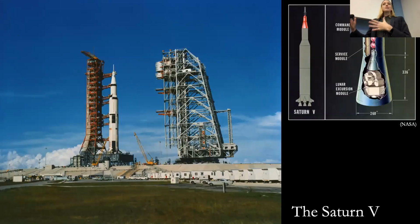So as I mentioned, 15 minutes of human spaceflight experience, which meant the United States had a lot of work to do before they would land humans on the moon before the end of the decade. And so one of the things that was necessary was this massive rocket, the Saturn V. It's a multi-stage rocket. There are 3 stages. It was the most powerful, the largest rocket ever built.